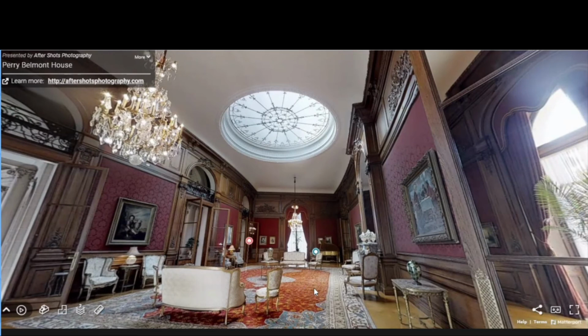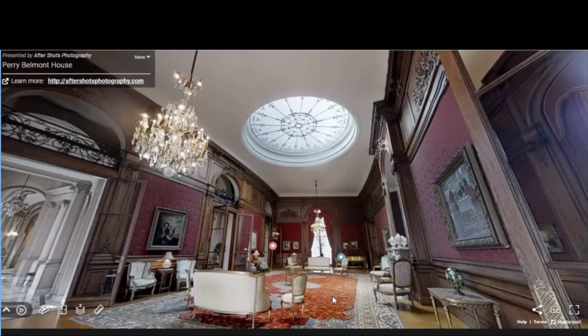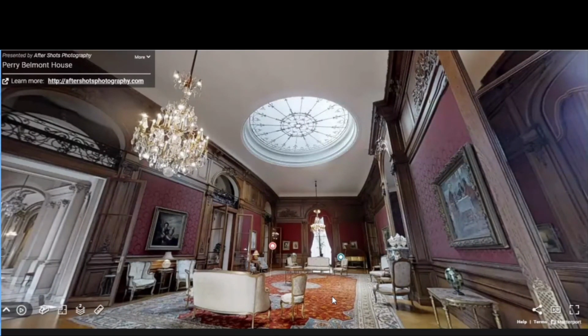Well, I hope I didn't babble on too much, but it's a little easier when you're here face to face in the house. It's a little harder to try to navigate through here.